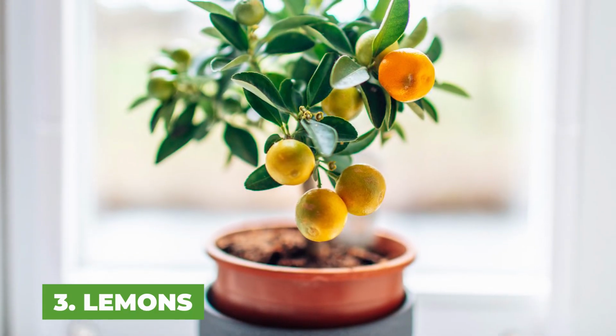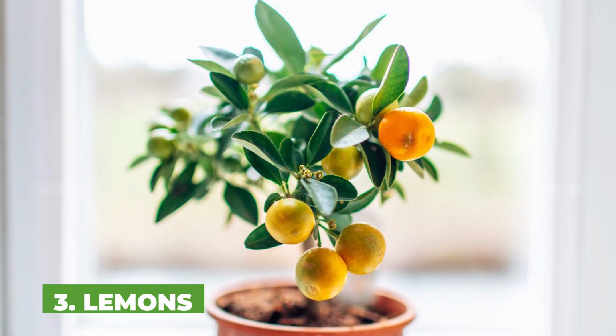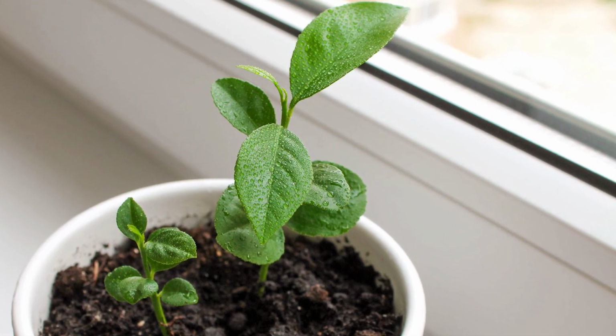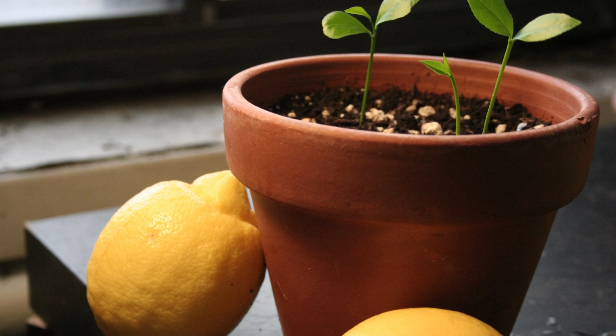Don't toss those lemon seeds. Lemon trees make sunny and citrus-scented indoor companions. Plant the seeds in potting soil and find a sunny ledge. With proper care, you'll enjoy both the fruits and the scent.